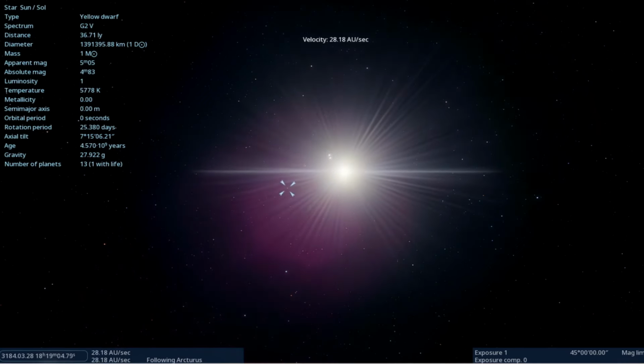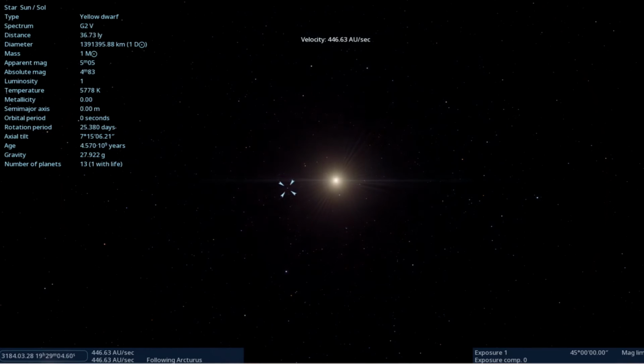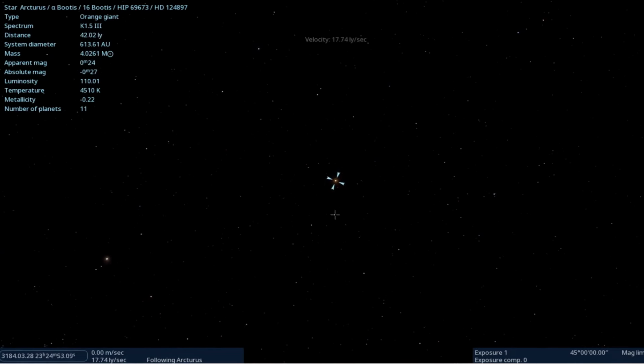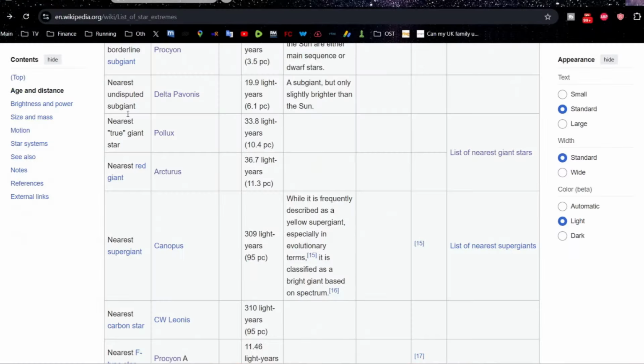Let's zoom away. Arcturus dominating the skies for quite a long way, 37 light years from our sun. Away from Arcturus there, 2.9 light years. So Arcturus until we reach some of these other stars, and the sun's virtually gone completely there. And let's have a look at one more, shall we?